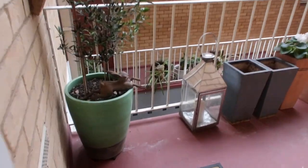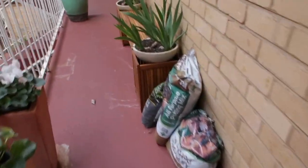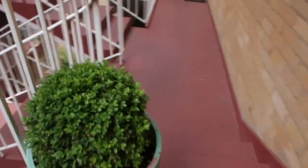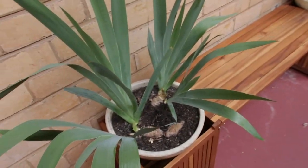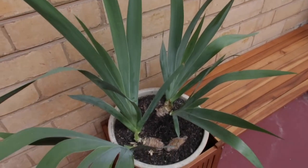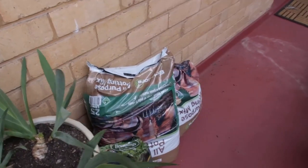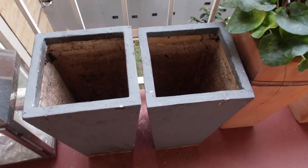So here we are. This is my entranceway. You've been here before if you've followed along with me. Now the obvious things here are the bags of potting mix. Now what I would like to do is to take these back to the balcony where they'll get more sun. I might even pop them out in the garden for the summer. And then I've got to get rid of these, and the way I'm going to get rid of those is by refilling these, I think.